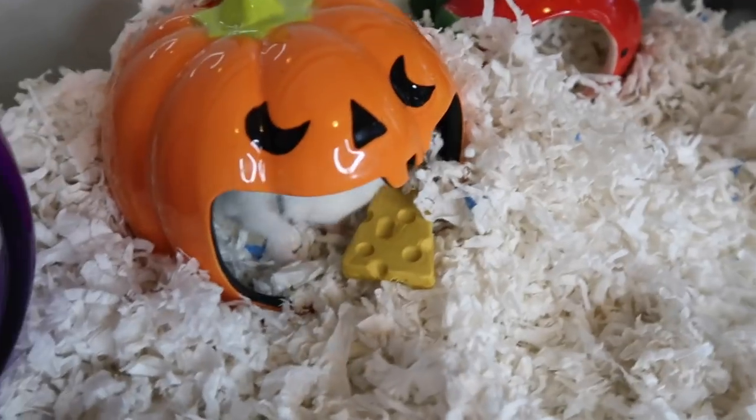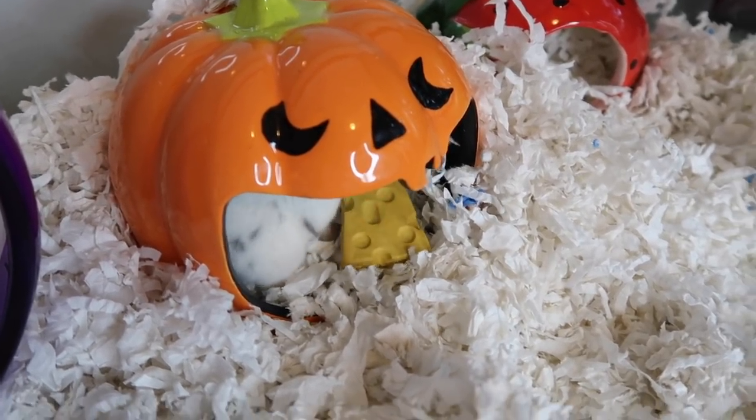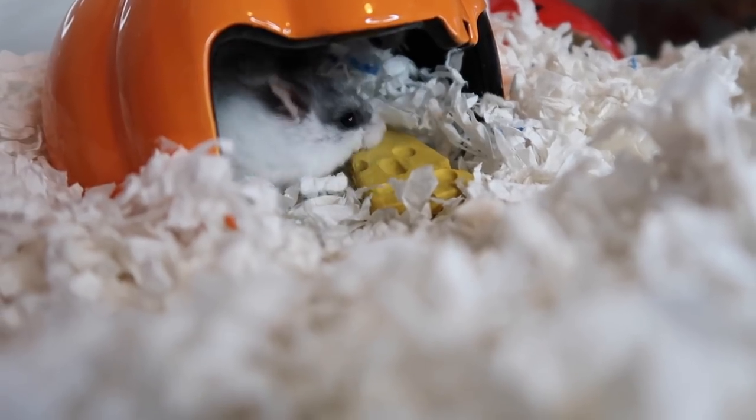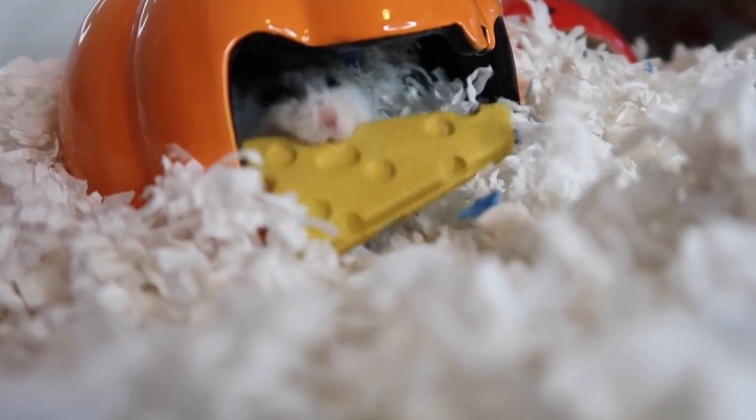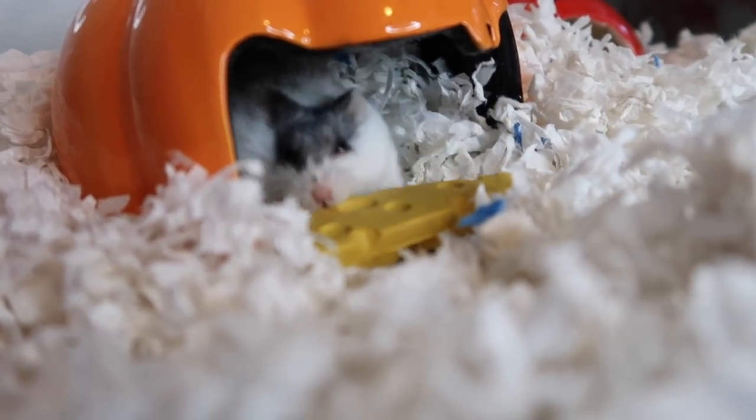Hide it, hurry. Hide it, Momo, hurry. You're a good girl. The race to hide the cheese chew. Get it, beautiful, hide it.